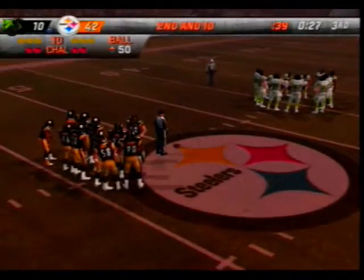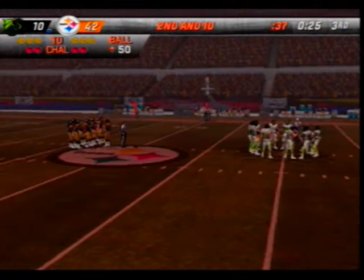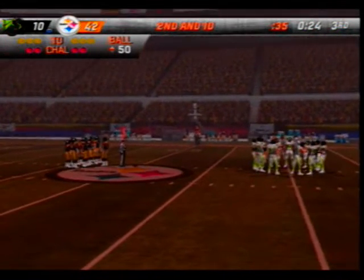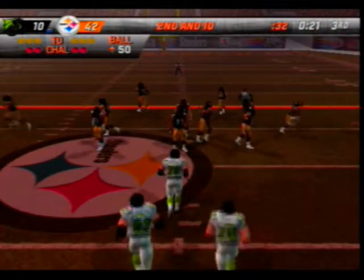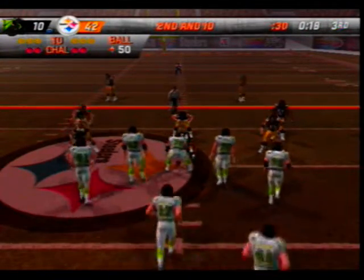That was just a case of the defense getting off their blocks and flowing with the play. The ball carrier has to read his blocks a little better, find the hole a little more quickly, then look for some cutback opportunity. Ball on the 50-yard line.